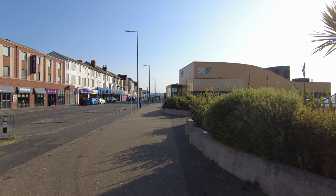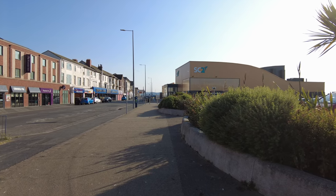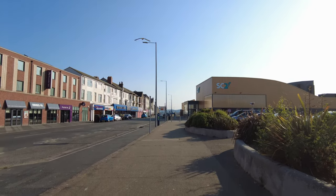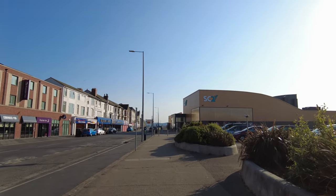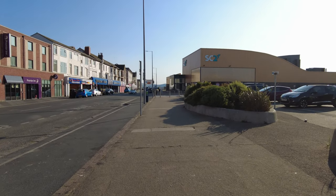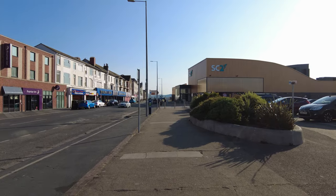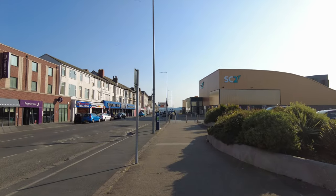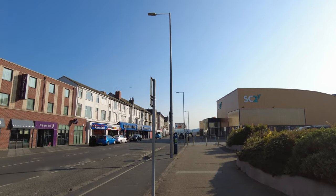We've got the arcade again. There we go. I think we're going to cross over and run to the arcade for a quick toilet break. Those cheapskates don't want to pay 40p, you see. We could go for a drink or something, get a little treat.